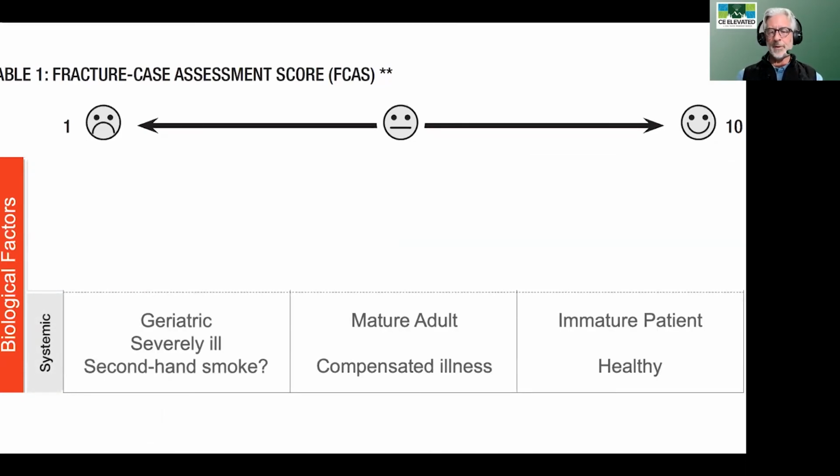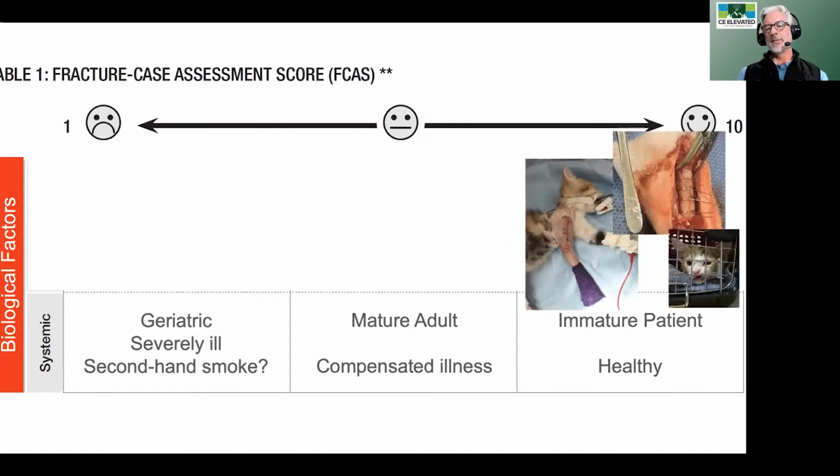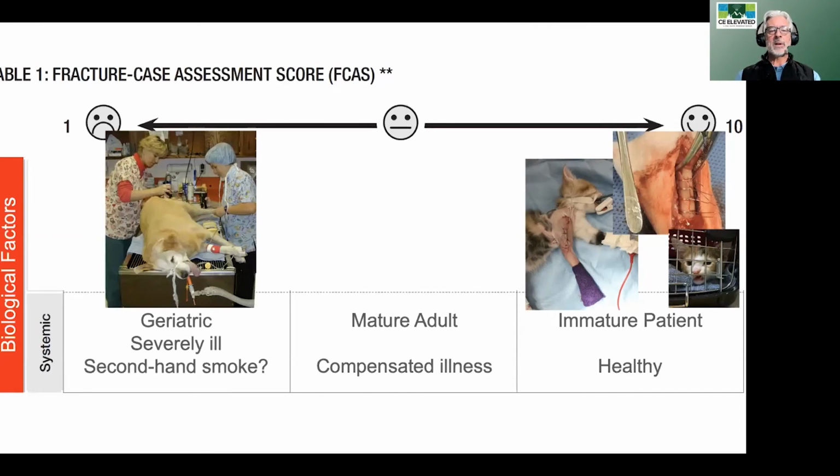And then we think about the health of the patient. One of the most obvious is the age of the patient. So, this cute little kitten, I've got a little periosteal elevator there to show you how tiny this kitten is. Not only is it not going to put a whole lot of load upon its fracture repair, but it's a young, healthy little kitten. And so in a matter of weeks, if not in a matter of days, that fracture is going to heal. But it might be very different from this elderly patient, particularly if there's some systemic illness or cachexia or something of that nature associated with the patient.